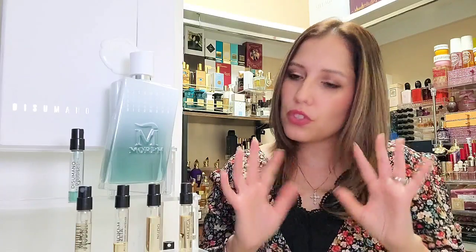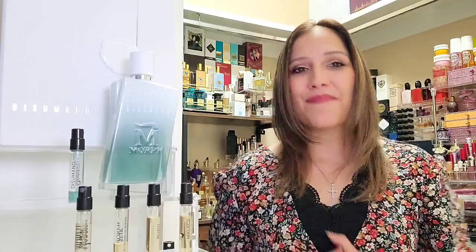Oh, but it is a beautiful scent. It really, really is. It also gives me like a Guerlain air, just really beautiful. Super nice. Not for me, but definitely for you guys out there that can appreciate this type of floral, powdery, sweet scent. I would give this one a go. I would add it to my collection if I were interested in this scent profile.